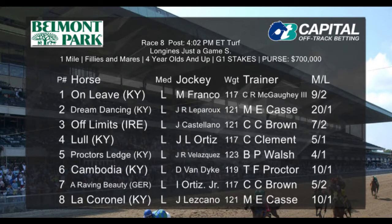Number 4 is Lull, going off of Christophe Clement. Jose Ortiz is going to be aboard, 5-1 on the morning line. This horse hasn't been seen since March 31st, back at Gulfstream, going the 1 mile distance in a Grade 3 event. She was able to set quick fractions and hang on. They went a really quick mile of 1:33 flat over the turf course. She did beat the likes of On Leave that day.